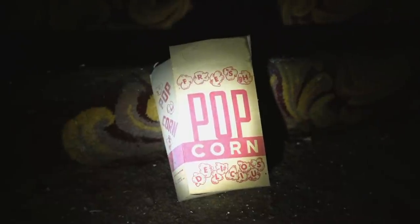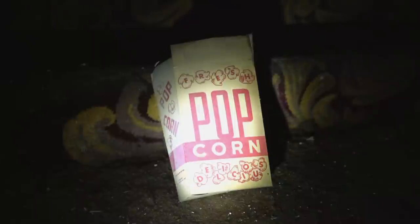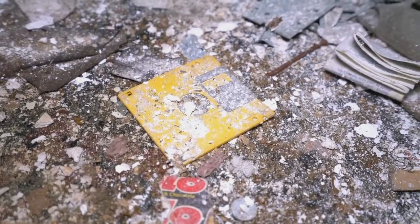You can still see all the detail put into the ceiling here. Really beautiful stuff. We even have some bowling seats up here, just chilling in the theater section. So I guess the bowling alley did use this area for storage at one point. Also have floppy disks on the ground.